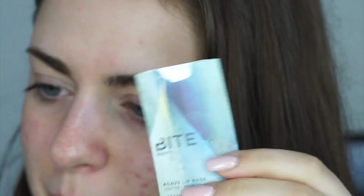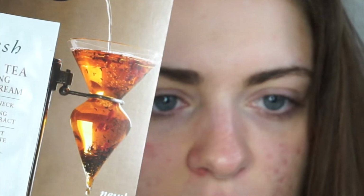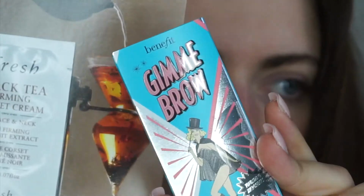Because I always choose the perfume samples. I love getting those little itty bitty mini perfume samples, and I always pick 3 perfume samples, and there's no perfume in this box. They sent me the Bite Agave Lip Mask, the Fresh Black Tea Firming Corset Cream, and the Benefit Gimme Brow, which I've also never tried. None of these are perfume, okay? I'm just saying. That's all I'm saying.